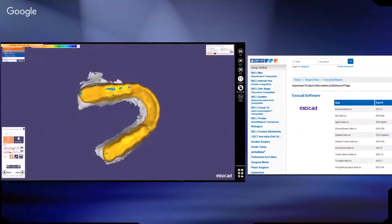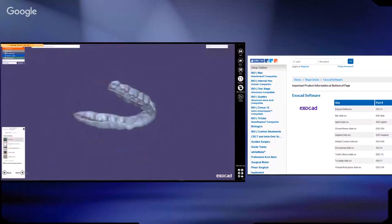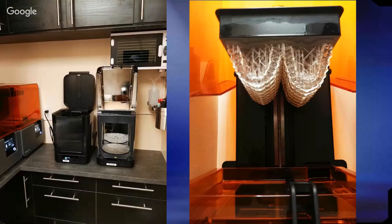And we can 3D print these for probably around $3 using resins that are Class 2A available resins right now. So this is another option for people who are doing night guards, 3D printing in office. And here's our little 3D printing setup. You can see we've got 2 printers. We've actually got more printers now. This is an older picture, but not a lot of space, to get started.